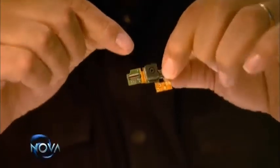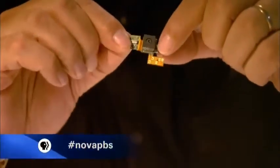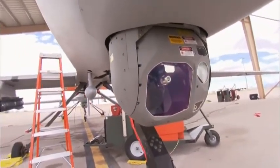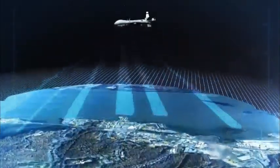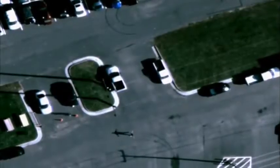If you were to take 368 of these and make a big mosaic out of them and start shooting images, now you have Argus. Unlike the Predator camera that limits field of view, Argus melds together video from each of its 368 chips to create a 1.8 billion pixel video stream. This makes it possible to zoom in and still see tremendous detail.